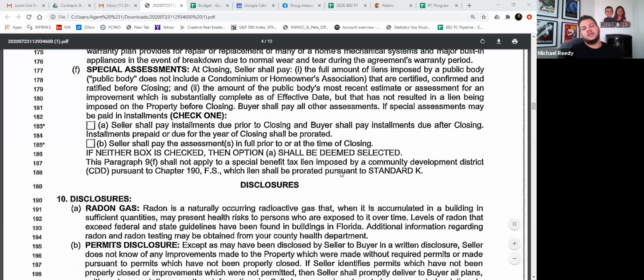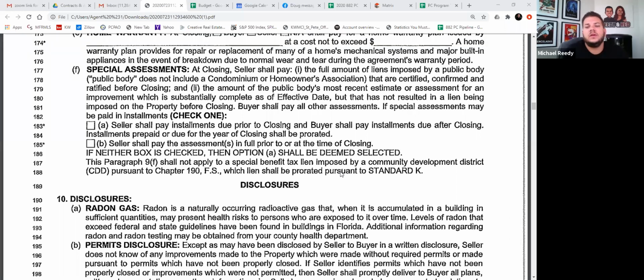Special assessments. At closing, the seller shall pay either one, the full amount of liens imposed by a public body, which does not include a condominium or homeowners association, that are certified, confirmed, and ratified before closing, and two, the amount of the public body's most recent estimate or assessment for an improvement which is substantially complete as of the effective date, but that has not resulted in a lien being imposed on the property before closing. Buyer shall pay all other assessments if the special assessment is to be paid in installments. So notice that you have two options.